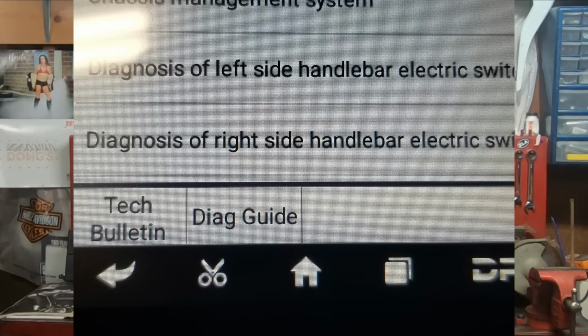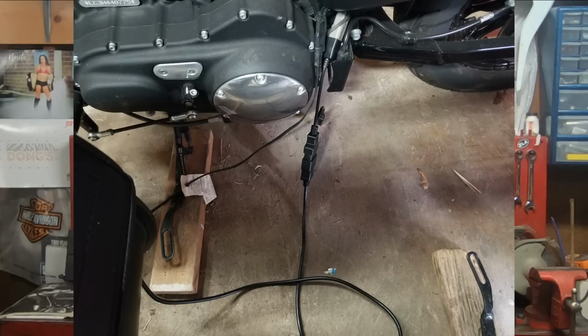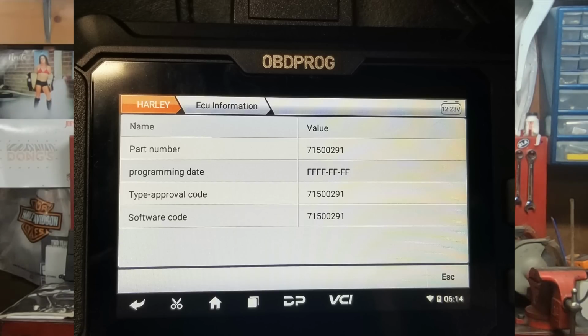Now, this unit also allows you to look up technical bulletins related to your motorcycle, so if you're having an issue, you can go in, check the technical bulletins right on the unit, and see if your problem is anything related to these technical bulletins, and then follow the steps therein to try to fix your issue. And not only that, when you're connected to the motorcycle, you can look up some very detailed, specific information that you could usually only get from a dealer or right out of your service manual, but you could do it all right here on this unit.